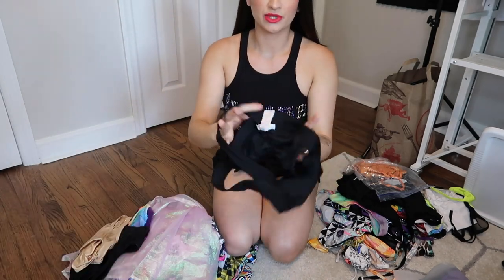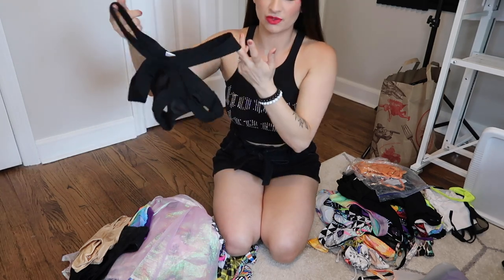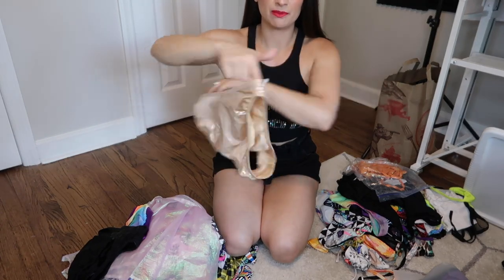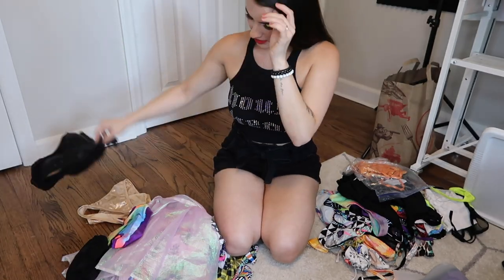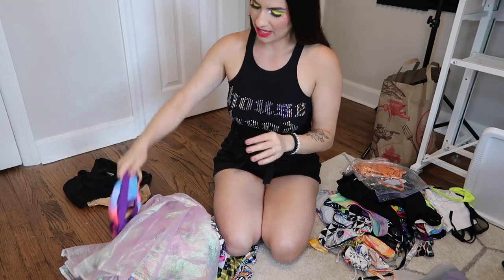Okay, these are never been used, little strappy bottoms from iHeartRaves, so definitely will sell those. I'm gonna keep these because I'm probably gonna wear these under something. This is Tasteful Girl, I'm gonna wear this, so we're keeping. It's always good just to have a simple high-waisted plain black bottom, so we're keeping that.